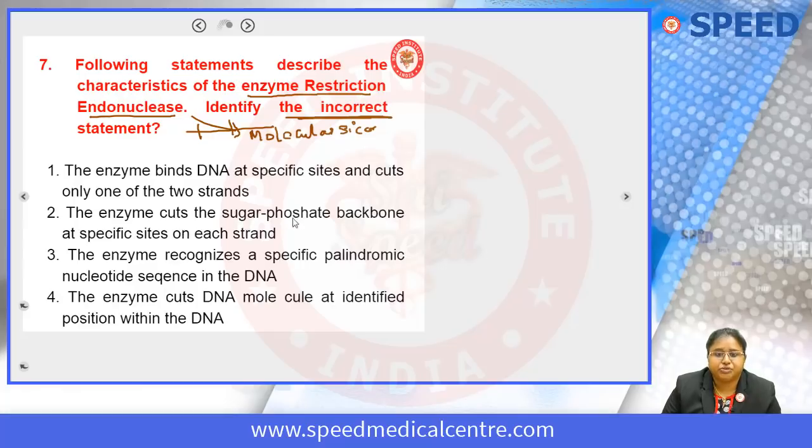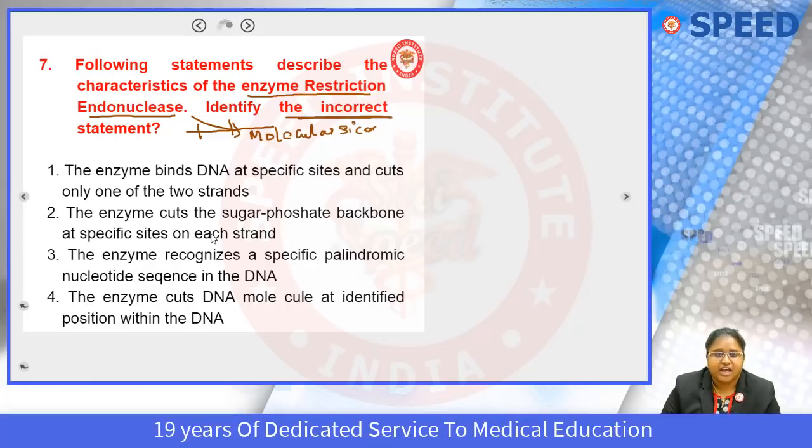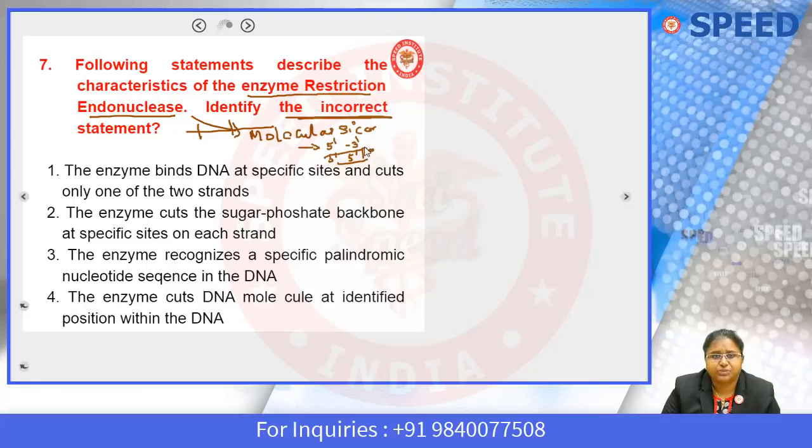So the enzyme cuts the sugar phosphate backbone at a specific site on each strand. Exactly, it cuts on both sides of the sugar phosphate backbone, that is, the nitrogenous base as well as the phosphate. The enzyme recognizes a specific palindromic nucleotide sequence. We have already seen what a palindromic sequence is: both the lines, 5' to 3' or 3' to 5', read the same on the parallel strands. For example, we have seen Malayalam, which can be read from the opposite direction also and the wording stays the same. So exactly, it is a palindromic nucleotide sequence. Then the enzymes cut the DNA molecule at the identified position. Of course, it cuts only at the identified position.